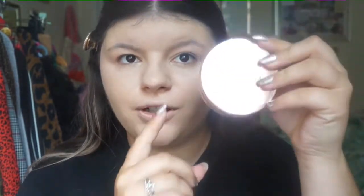Perfect. And then before that creases, I'm going to go in with my powder, my setting powder. This is Makeup Revolution. This is also a really good one. What I'm going to do is I'm going to grab that sponge and I'm going to put it onto my eyes to bake.